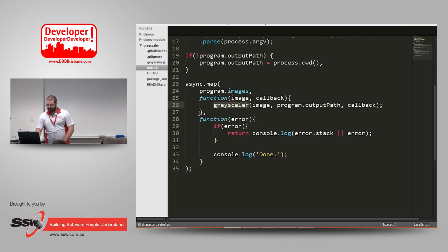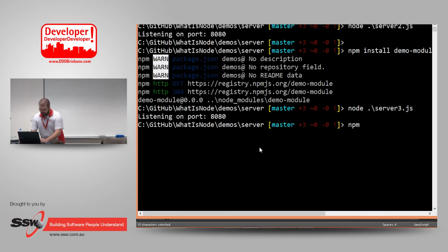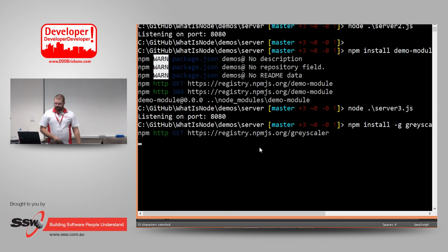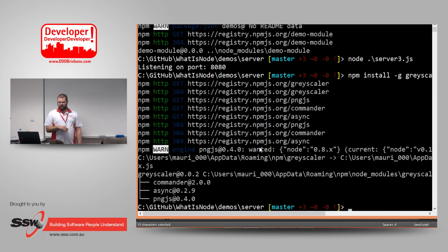Pretty straightforward. So now, if I install that, I think it's already installed, but I'll do it again. If you do -g, it will also install globally, which means you don't have to be in the particular folder to call it. So for command line tools, that's quite good. So again, that just goes up, grabs grayscaler and pulls it down, and all the things that it depends on. Now, in my module, I said I want versions between these values or up to this value, or ones that are major, minor this, and I'll take any patch after that. Doesn't really matter. You can define that when you set it up. At the moment, this is just set to latest, and it's pulled down Commander 2, Async 2.9, PNG 4.0. I don't really care, because as long as their APIs haven't changed, then my code's still going to work.